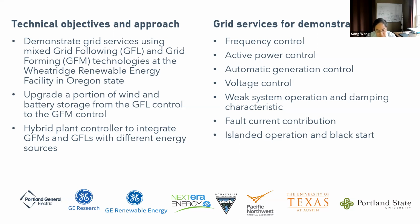In our demonstration, we will use a combination of grid forming and grid following technology to show how our system responds to changes in frequency and voltage. This will also involve a hybrid control demonstration, incorporating wind, solar, and battery systems. To achieve this, we will be upgrading some turbines to grid forming controls, enhancing plant level controllers, and installing grid forming batteries.